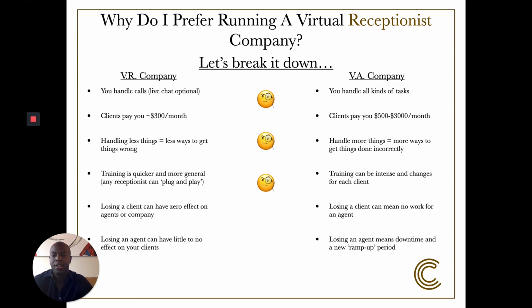With a VR company, you're in a situation where there's at least a group of agents handling your call answering. So if one agent leaves, that can very likely not impact your service as a company that is using a virtual receptionist company. So you can pretty much lose an agent and then proceed with business as usual, right? Now on the other side is, if you lose a client and you have a virtual receptionist company, again, agents are assigned to 15 to 20 clients. So they don't have to worry about their paycheck, right? Or whether you're bringing in enough revenue to justify paying them if you lose one of the 15 to 20 clients that they're assigned to.